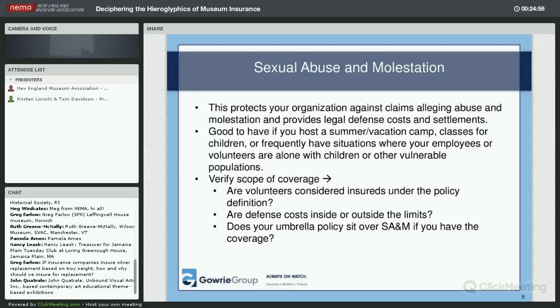So it sounds like a lot, but lawyers these days, things are really expensive. So you always want defense costs outside the limits if you can get it. Sometimes it's a little bit extra, but in my opinion, it's worth it.